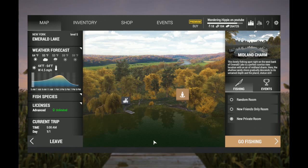The second one is pike are a shallow predator. They like shallow water. They like weeds. They like timber. They like rocks. They like shoreline structure, prominent shoreline structure.